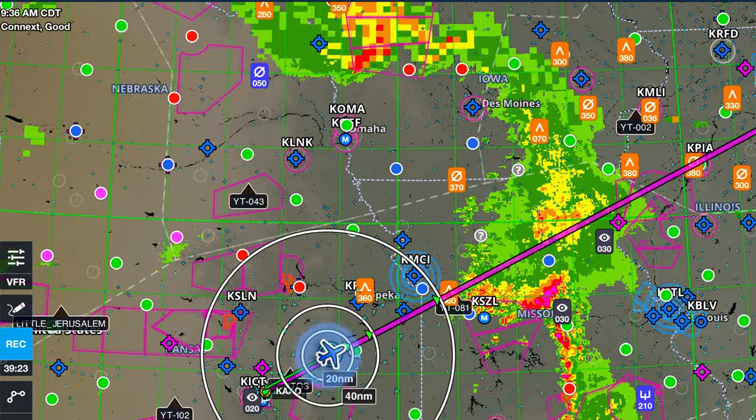Looks like we're going to have to do some diverting once we get in that way. Yeah, kind of go around, looks a little more to the north. Now, either that or we may have to land early and kind of go from there, who knows.